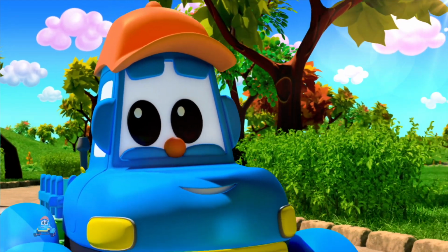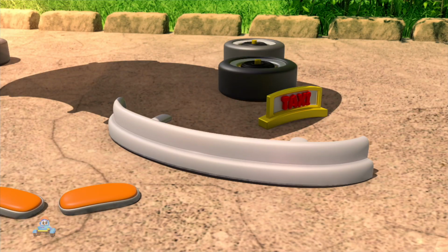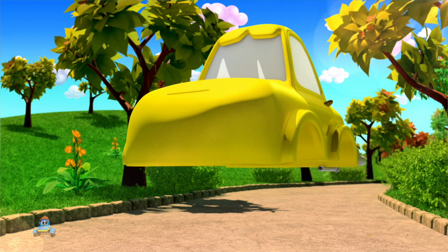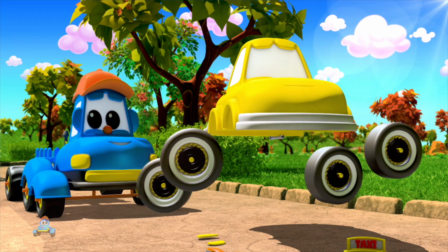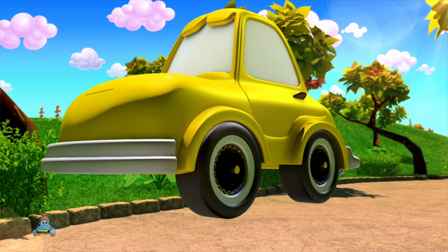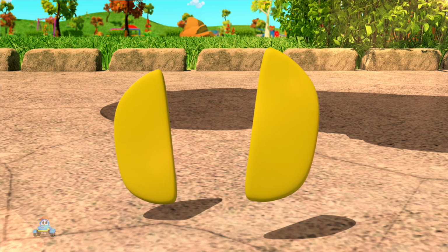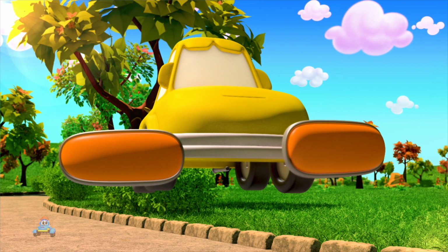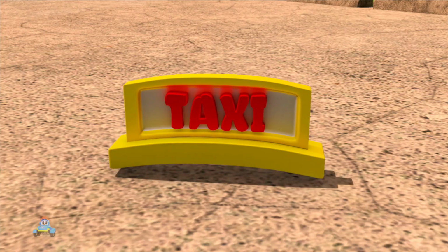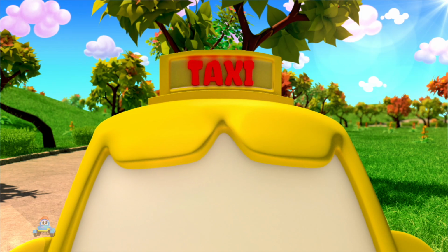First, we start with the body. And then we put on the bumper. Everybody needs a good bumper. And then the wheels. There are 4 of those, 2 on each side. Now for the 2 wing mirrors. Clunk, clunk. And of course, Fetch will need 2 headlights. And a taxi isn't a taxi without a sign that says, Taxi!